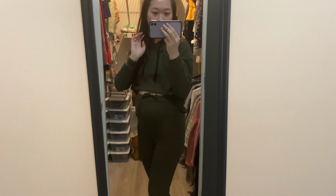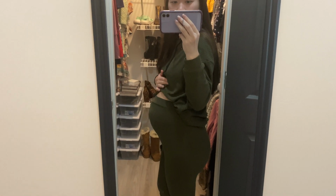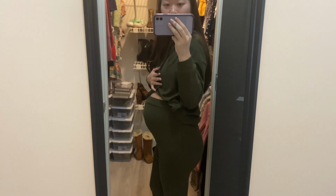Before we get started, I'm going to show you a little update on how my bump looks. Alright, so here's a little bump update. Excuse my closet, but the lighting is so bad over here. This is how it currently looks. It's a tiny little bump, but it's coming.